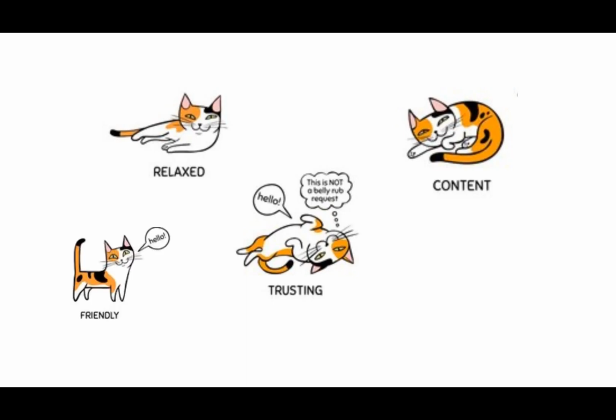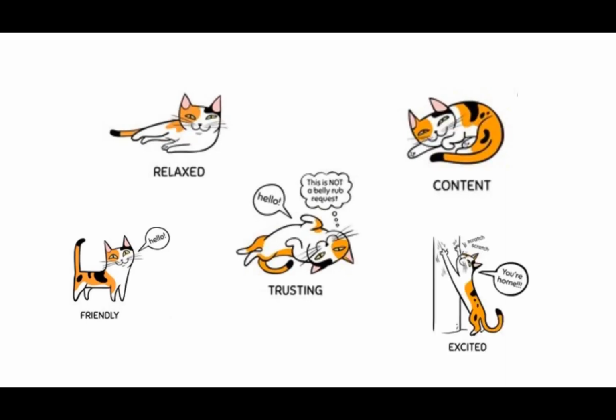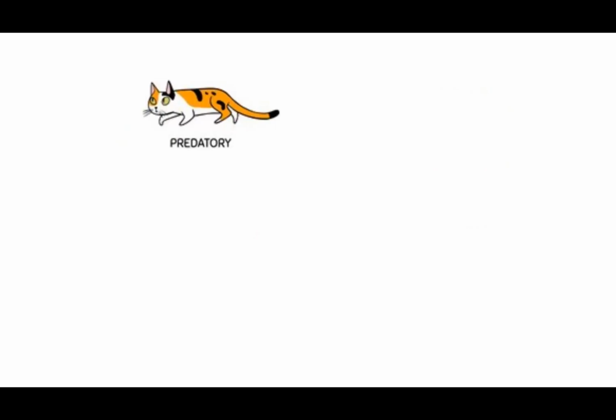A cat is friendly if they're standing there with a relaxed expression and a raised tail. And when you see them jump up and scratch on something, that tells us they're excited about something. Now, if the cat is walking low to the ground, they're in their hunter mode. They're stalking their prey, just like their lion and tiger cousins do. A cat is anxious about something if their tail is down, they're walking very slowly, and their ears are up and moving around like radars.